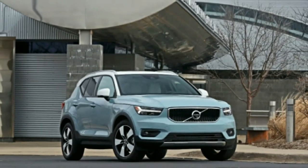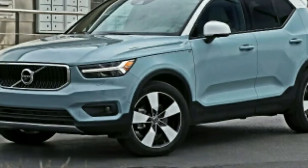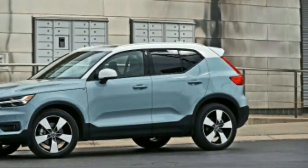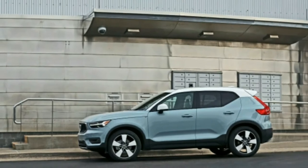Trims and options we choose. Of the XC40's three trim levels, we pick the energetic R-Design model, which includes roof rails, 19-inch diamond-cut aluminum wheels, paddle shifters, upgraded suspension components, and a more distinctive cabin of interior and exterior twists.